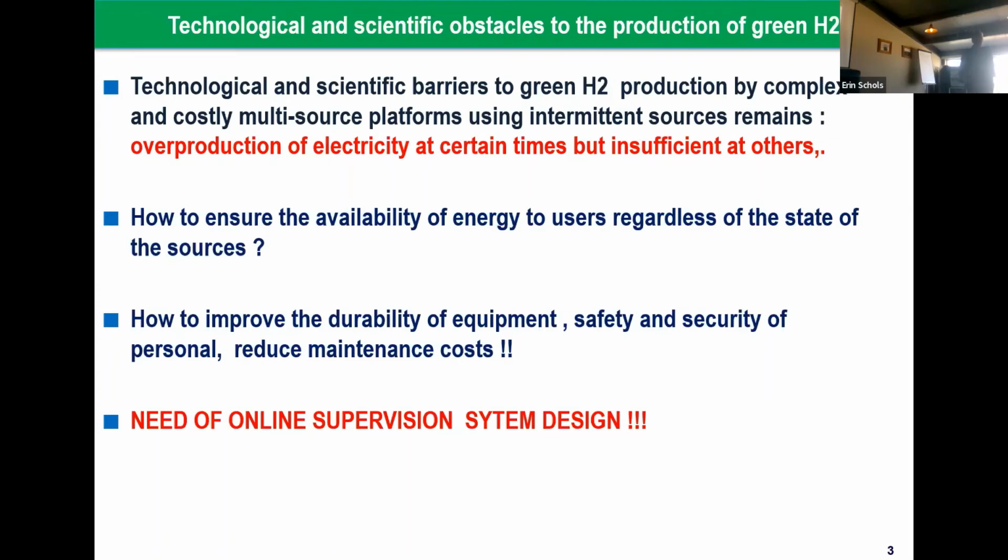And what is important, speaking about the price, we know that the durability of electrolyzers or fuel cells is really a problem because it's very expensive. For example, a fuel cell is about 7,000 euro. It's very expensive. This is why the durability of this equipment is very important. And how to improve this durability, but also safety. It's hydrogen, so we have to ensure the safety and security of personnel. And of course, what's important is how to reduce the maintenance cost. This is why we need this online supervision system design.